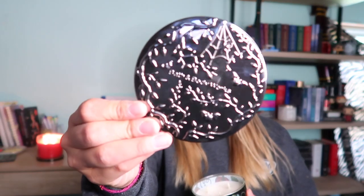This one is called Pumpkin Carving. The cover is just so cute. Look at that. And this is scents of freshly carved pumpkin, spiced pumpkin seeds, smooth brown sugar. Oh, that smells really good. It's giving off like a powdery, light pumpkin scent with spices like cinnamon, nutmeg, but it's very light, and I think I'll actually like this one. And this cover is really cute.